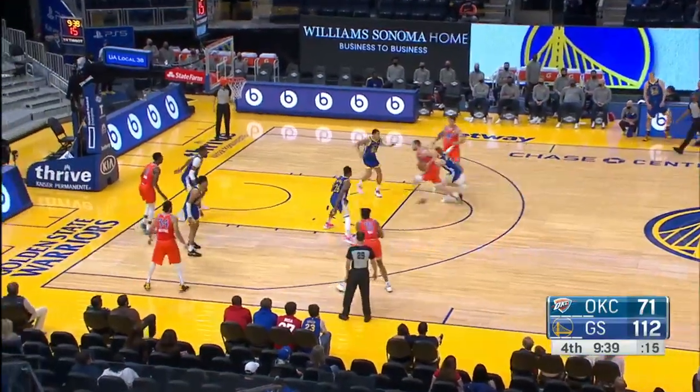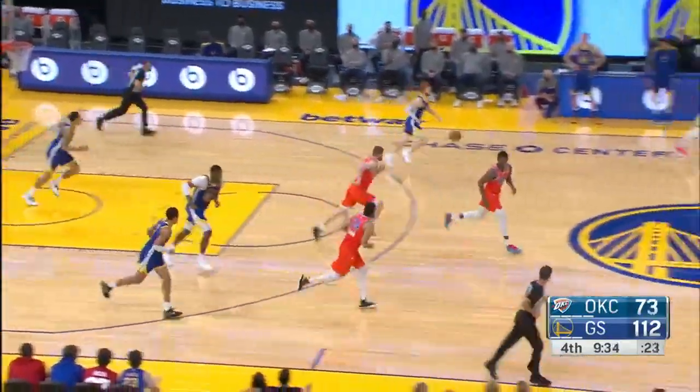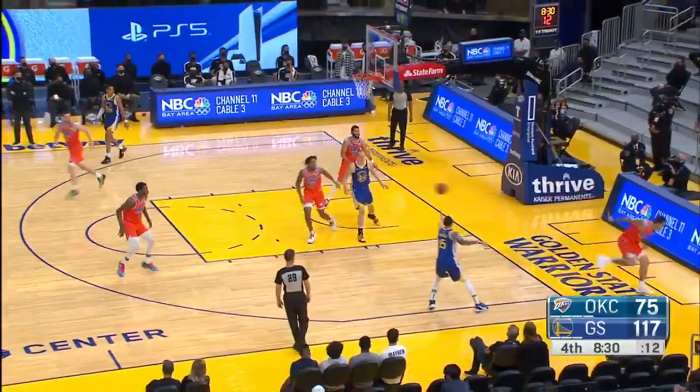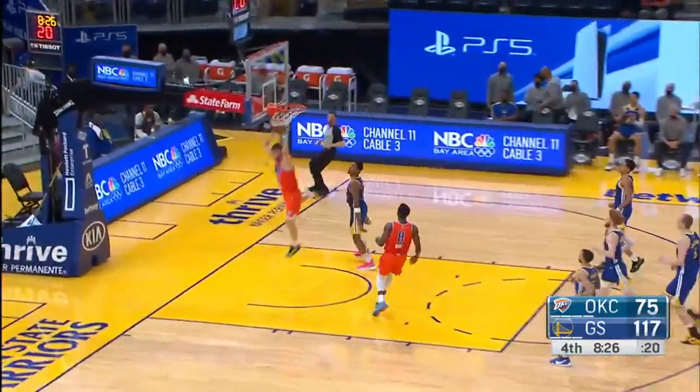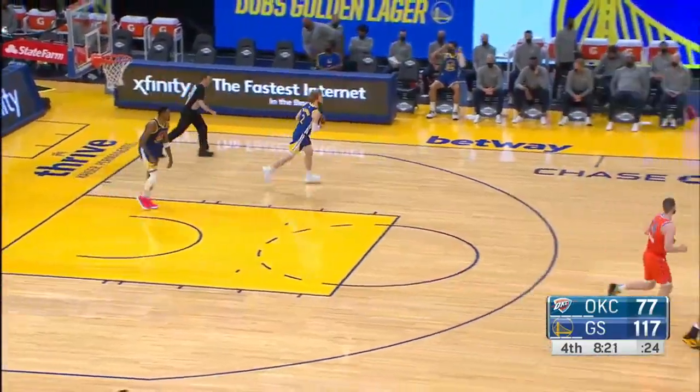Svi Mykhailiuk. Passing, we always saw it at Santa Cruz. The toughness in the defense has never been in question as Mykhailiuk gets to the rim. High rise there as Mykhailiuk puts that down.